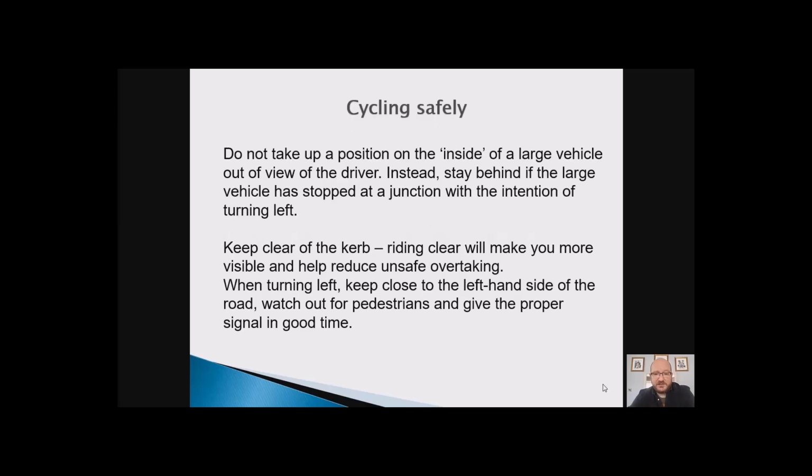Do not take up a position on the inside of a large vehicle, out of view of the driver. If you can't see the driver, the driver can't see you. Instead, stay behind the large vehicle that has stopped at a junction with intentions of turning left. I.e., don't get squashed on the near side of a large vehicle. Sometimes they just can't see you.